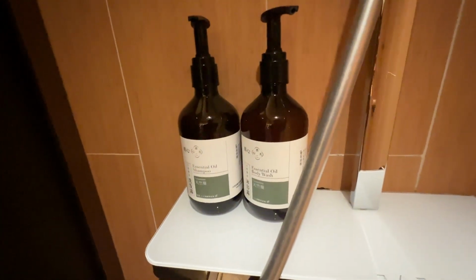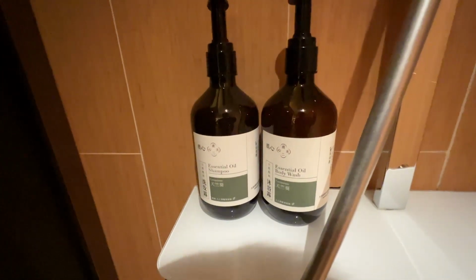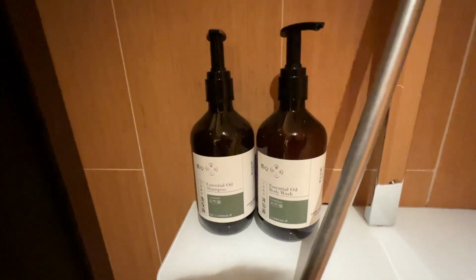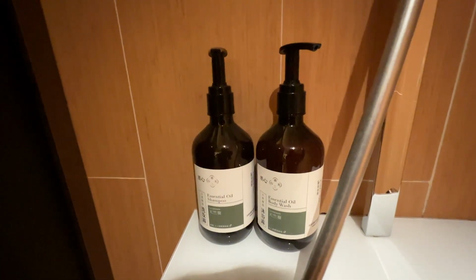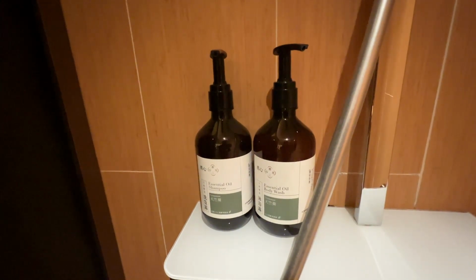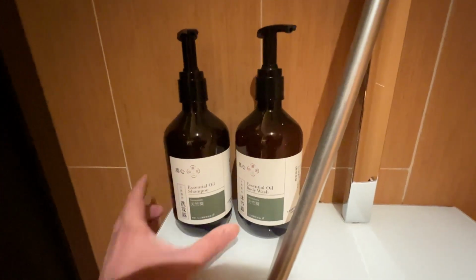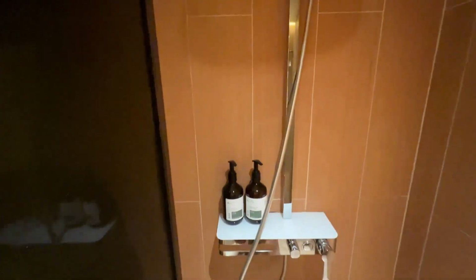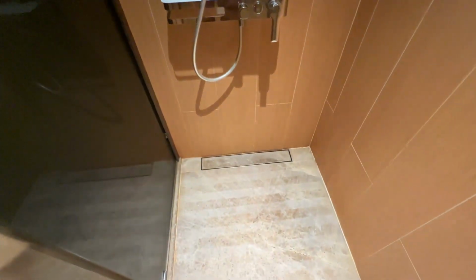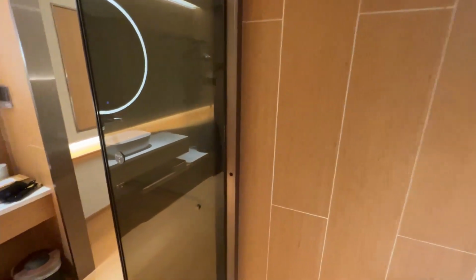And toiletries. Even though I've not tried it, it looks pretty atas as well. You get essential oil, shampoo, and body wash. Again, like most cheaper hotels, it doesn't come in those individually packaged little bottles, so you can't really bring any of them home, but it still feels and looks pretty atas, if I might say. And I do like, from the tiling to the walls, it just feels very sophisticated. Yeah, I can see myself enjoying a nice shower here.